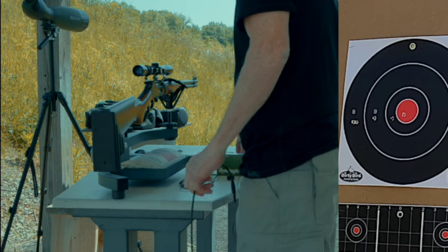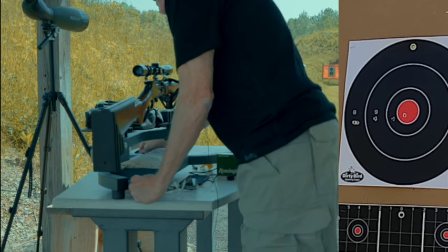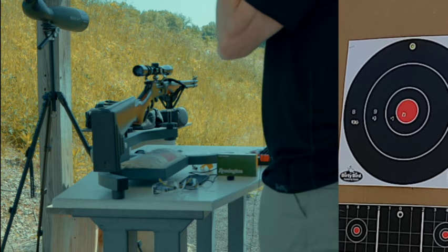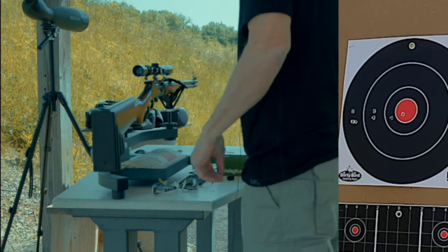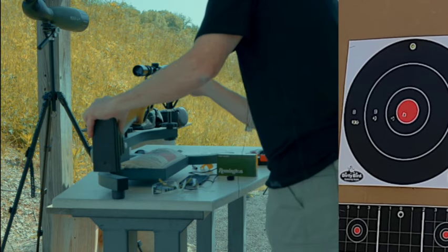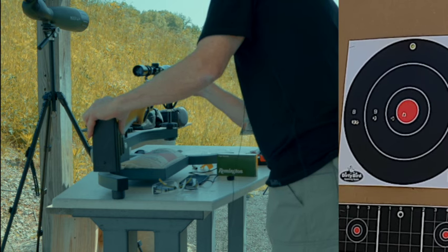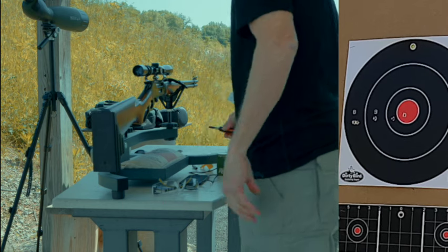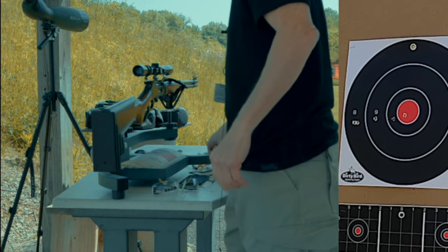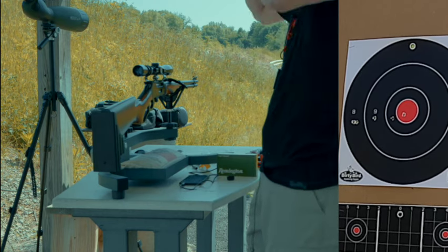Yeah, getting back to the recoil pad, I just don't really like a recoil pad on a hunting gun. Because when you're hunting, especially deer, you have on a lot of winter clothes. Let's go one click over. There's one click. Got a lot of winter clothes on, and adding a pad, it's not going to really do you that much good, to add a recoil pad.